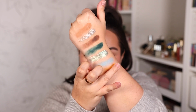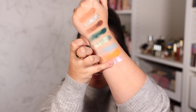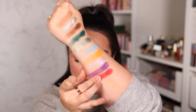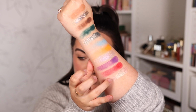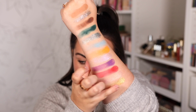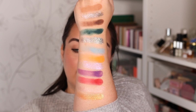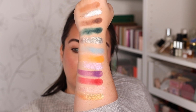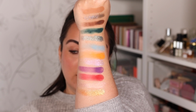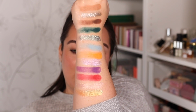Solar Burst, which is a stunning yellow. And Ouroboros, which is this beautiful shimmer pink. Lastly, we have Ophidian, Ragnarok, Glow Vortex, which is a stunning multi-chrome shimmer, and Midgard Gleam. So take a look at every single shade from the Mighty Monster palette right here. I am absolutely loving the shimmery, glimmery shades in this one so much. And I love a palette with a good yellow shade, so I'm excited about that one as well.